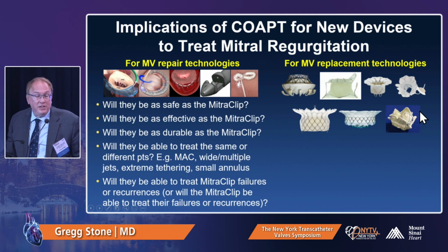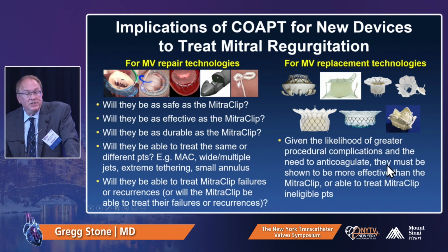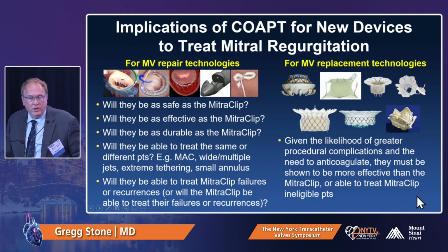For mitral valve replacement technologies, which we are touching on, the real question is that given the likelihood of greater procedural complications and the need to anticoagulate valves, these technologies are going to need to be shown to be more effective than the MitraClip or be able to treat MitraClip-ineligible failures. And again, we have one randomized trial going on and a couple registries in this field, which hopefully will provide more insight into these important questions.